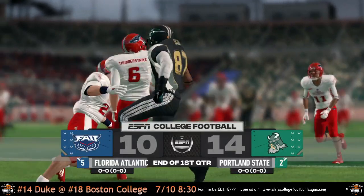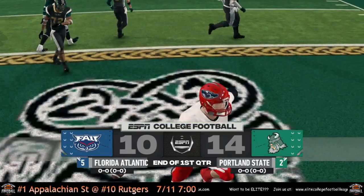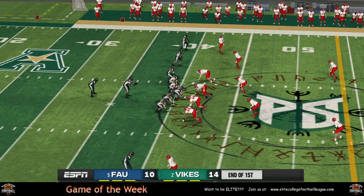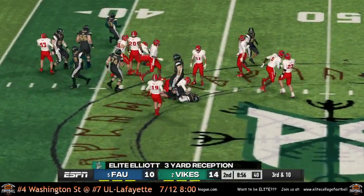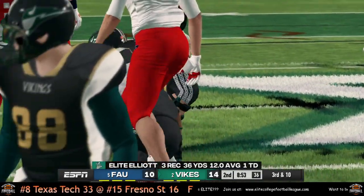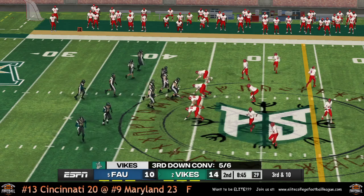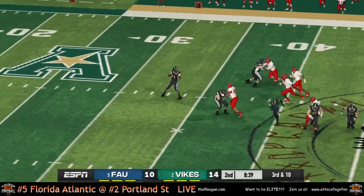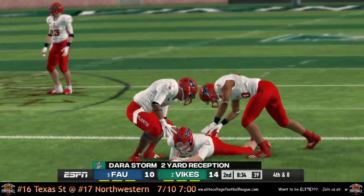An exciting first quarter comes to an end. 14-10. Welcome back. Tight game here in the second quarter as we begin play. Gets it out quickly. Tackle at about the 43-yard line. Third down now, and they need to get it inside the 46. Caught over the middle. Brought down around the 45-yard line.